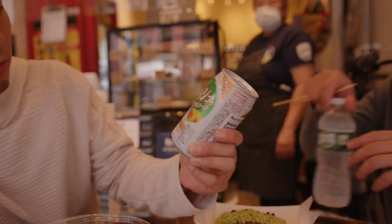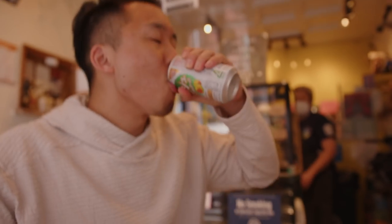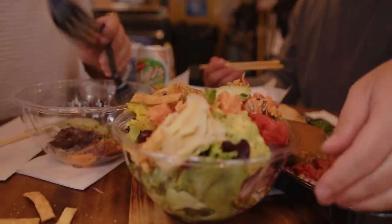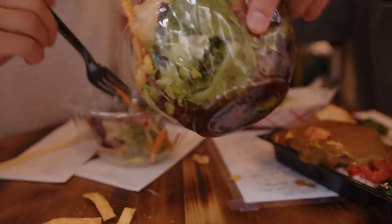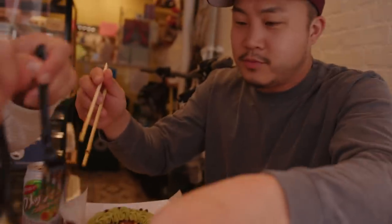Cool, I got this ume. Yeah, Choya soda. Choya soda. Right. And they let you know it's 0% alcohol. Choya. Yo, man, let's try this spicy salmon right here. Yeah, man, kind of hard to. Oh, you gave me everything. No, you gave me everything.